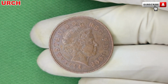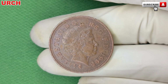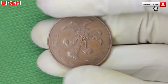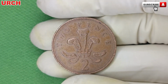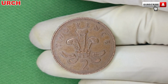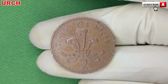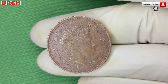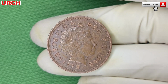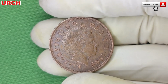Another factor that boosted the coin's profile was the growing global interest in British coinage during the late 2010s and early 2020s. With the international reach of online marketplaces and coin collecting forums, stories of rare finds began to circulate at lightning speed. Among these stories was one that took the coin community by storm: the tale of a pristine 1998 2p coin, discovered in a family's old biscuit tin, later sold at a private auction for a staggering amount. Whispers turned into buzz. Buzz turned into frenzy.